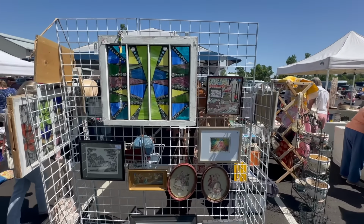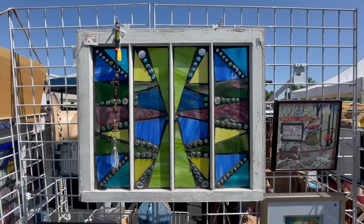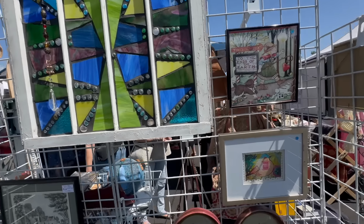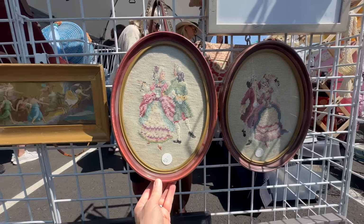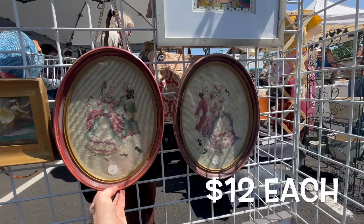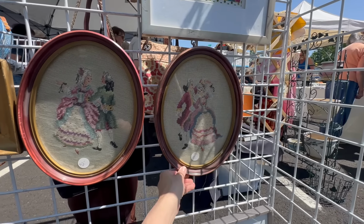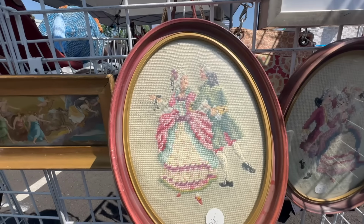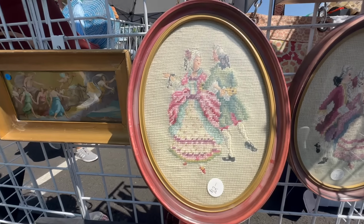So we've got a beautiful, what looks like handmade stained glass in an old window for $120. And then of course, this is what I noticed right away. French court dancers, $12 each on these needlepoints is an amazing price. They look clean, nice colors. It's a little bit rippled, but I think most people would not mind.